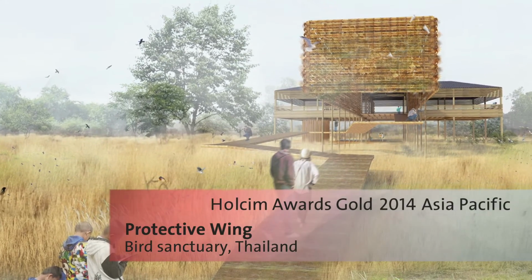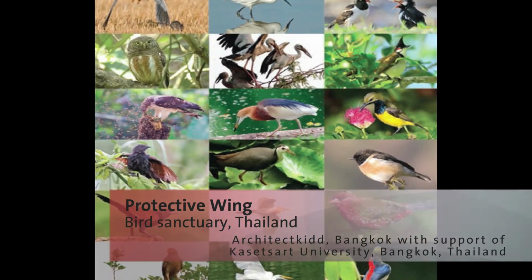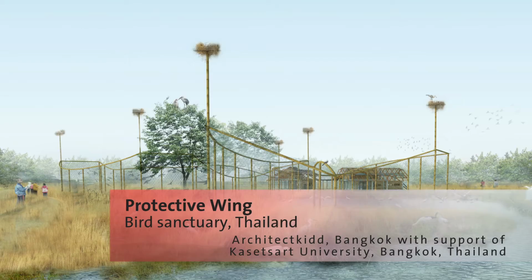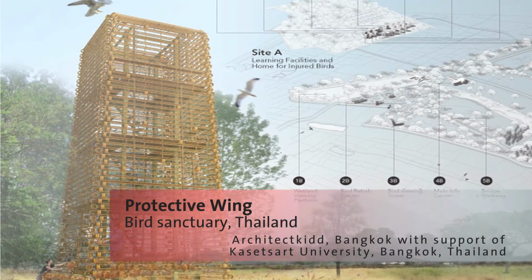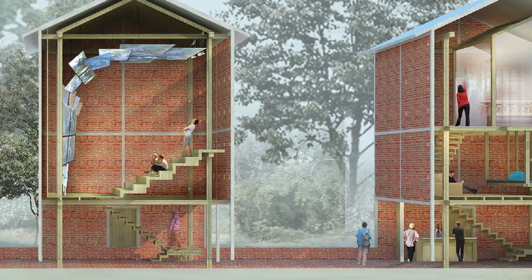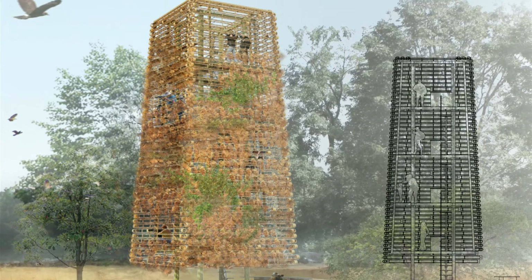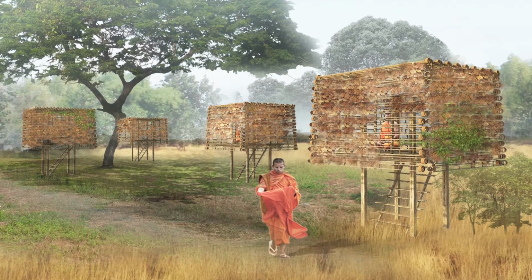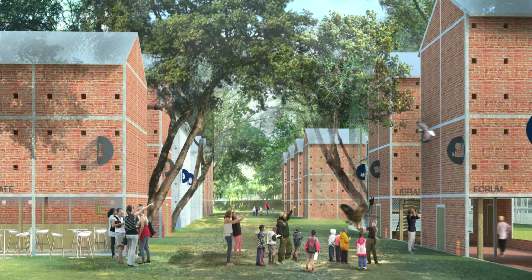The police in Thailand confiscate illegally traded birds as evidence, but most of the birds die because they cannot be properly cared for. In the Chiang Mai province, these endangered birds are now receiving a new shelter. At a hotel adjacent to a natural paradise, a reserve is being created that serves both birds and people alike. The complex includes a bird clinic, a library, an auditorium, and more.